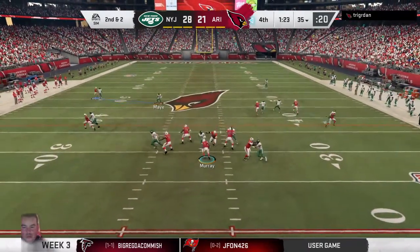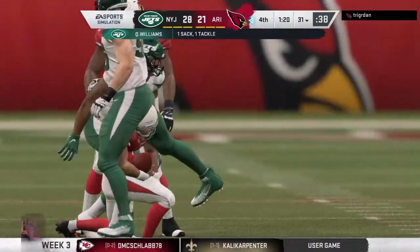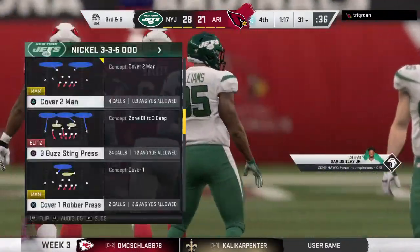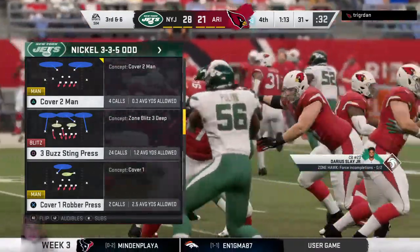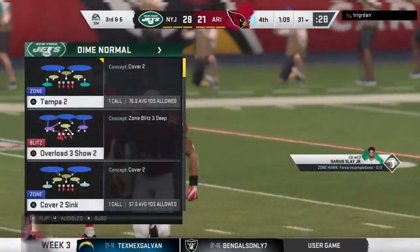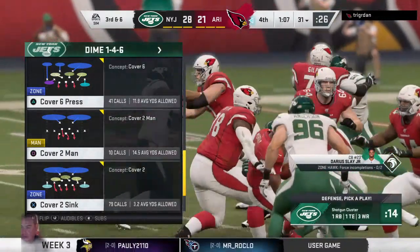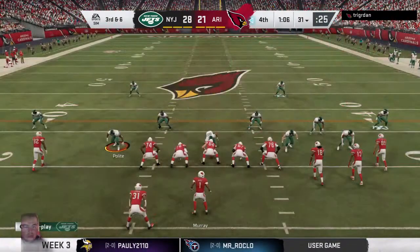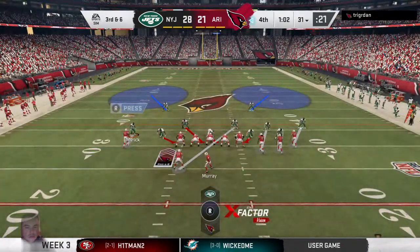Back to throw. And he can't get a throw off. He's taken down. What a huge play at this point in the game. Quinnen Williams in there to take him down, and the clock will roll. And they insert their dime package, 6 DBs here on 3rd and 6. Expecting pass all the way.